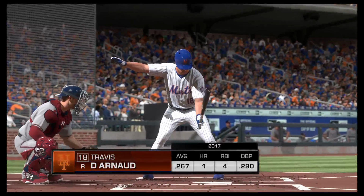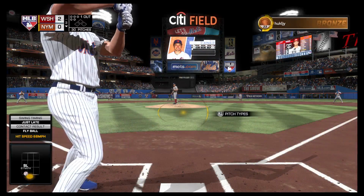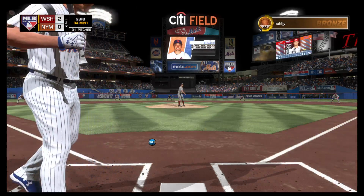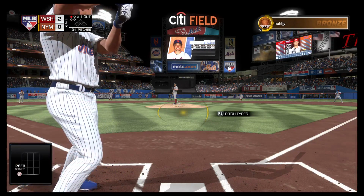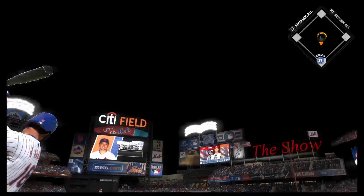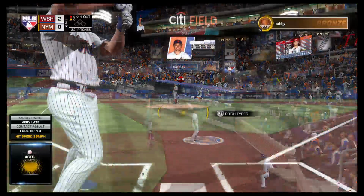Now in the box, Travis d'Arnaud. He's ready for his first at-bat of this early season contest. First pitch of the at-bat. There's a fastball that just misses, ball 1. He's ready. Here's the 1-0. And here's a ball hit in the air. And this is going to wind up a foul ball.